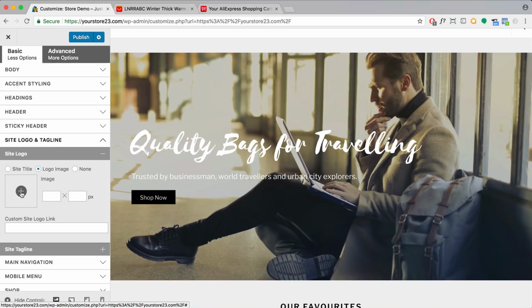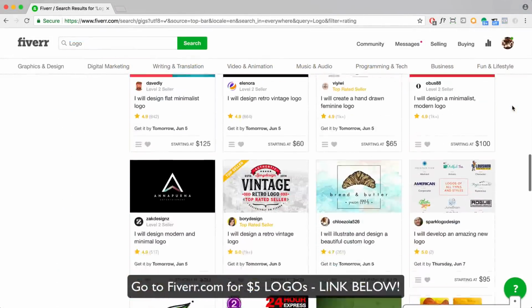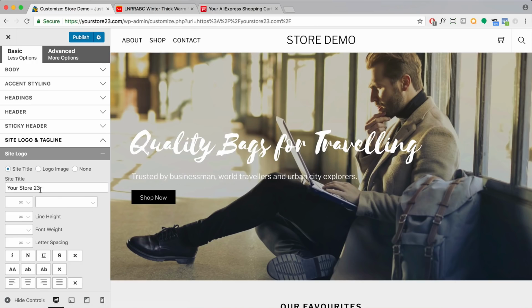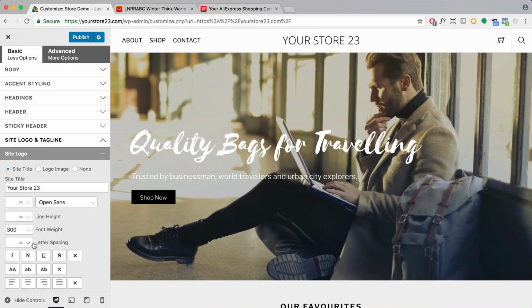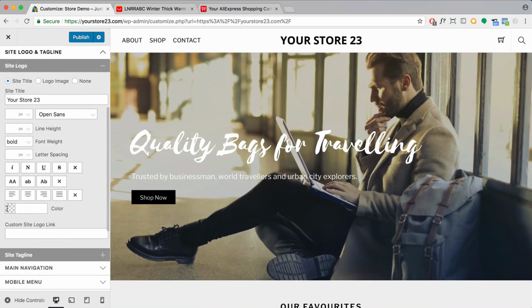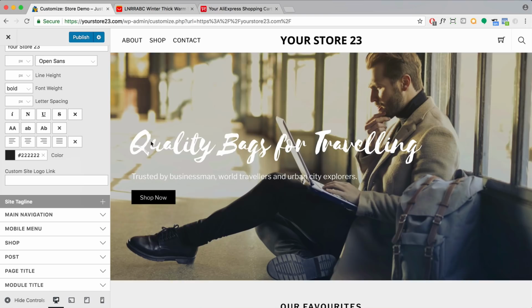I recommend checking out Fiverr, because you can get logos for $5. It's much easier than creating your own. Or just use a simple site title, change your font, and change the font weight just like that, which looks pretty good. You can also change the color, for example 222. That looks pretty good. Publish.